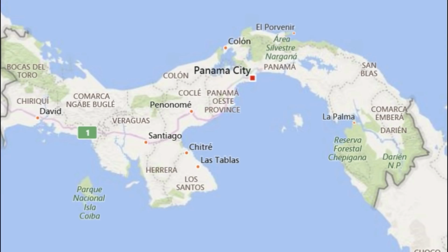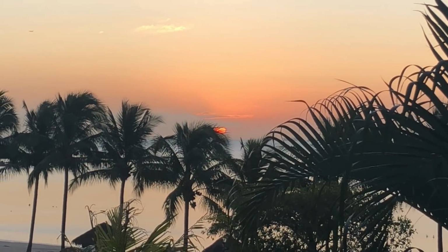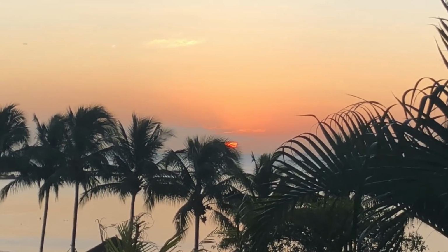Because of the unique geography of Panama and the way it twists around to the north here, it's actually possible to watch the sun rise over the Pacific Ocean instead of the sunset, which is pretty amazing. You can see where we are located right here, and here is the Pacific sunrise. Pretty cool, huh?